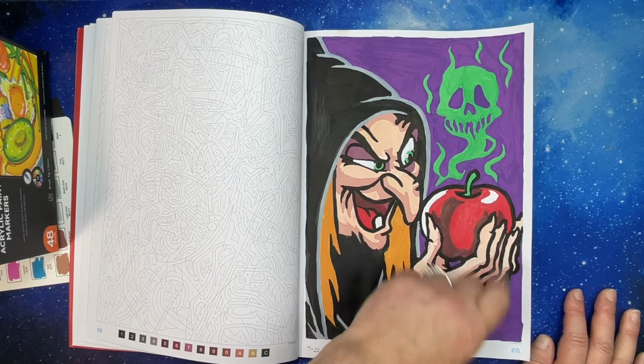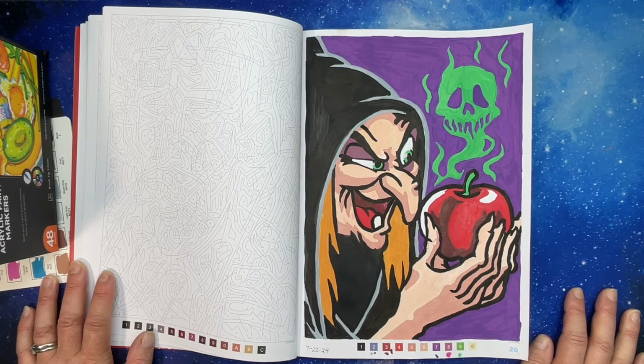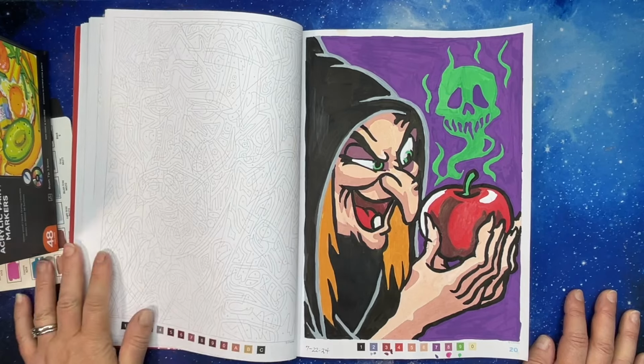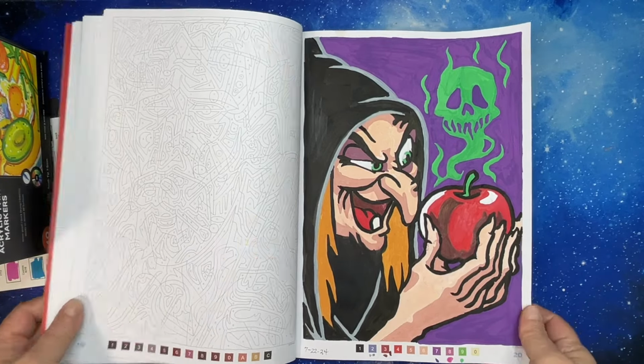The bright red is, you know, I don't remember if maybe I didn't shake them well enough in some cases. But I have sent back worse markers. So I really like them. I'm going to keep them. There you go.